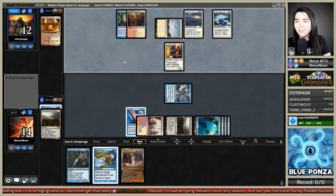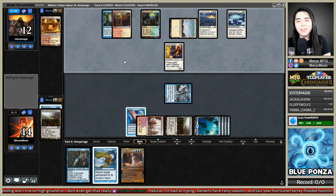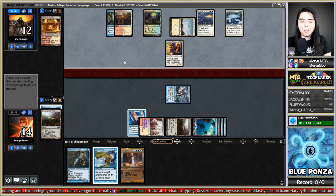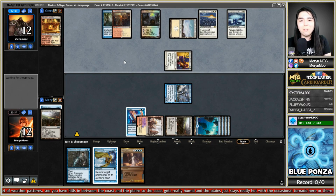Deserts have rainy seasons. I've never seen rain in a desert. It would be so cool to see rain in a desert. Imagine, this is something my brother has brought up to me. Imagine walking through a desert in the rain. I have never seen that. That'd be a lot of mud. It'd be hard to trek through that.